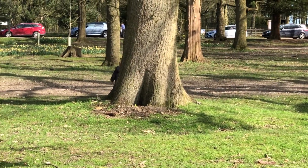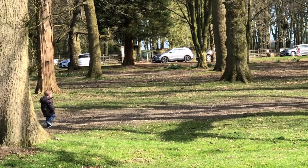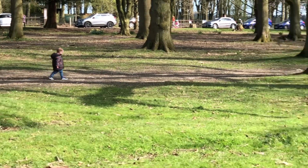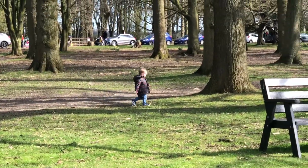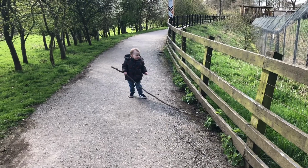I'm literally just losing him now. He's just seen open space and he's running. Don't know what animals we're gonna get to see, but like I said, I've got the pass, so it's not costing me anything. He's free, so it's all about him and giving Oliver the best day. What have you found, Oliver? Have you found a nice big stick?